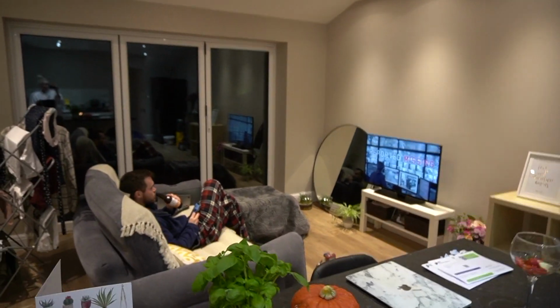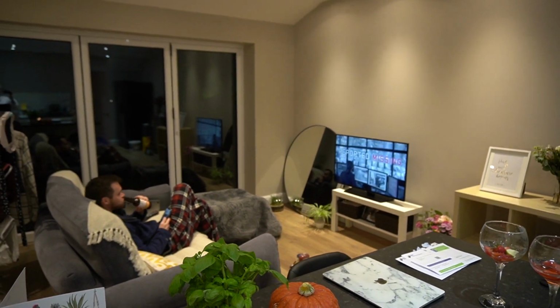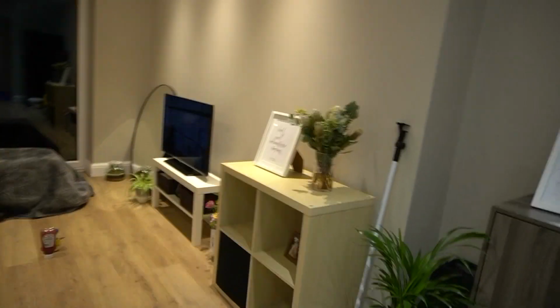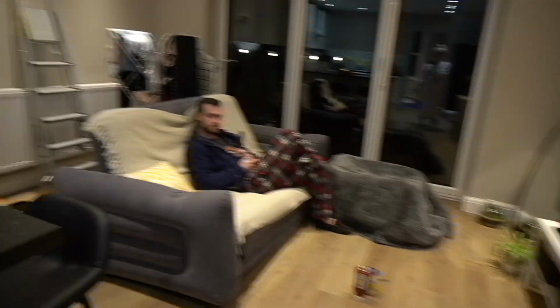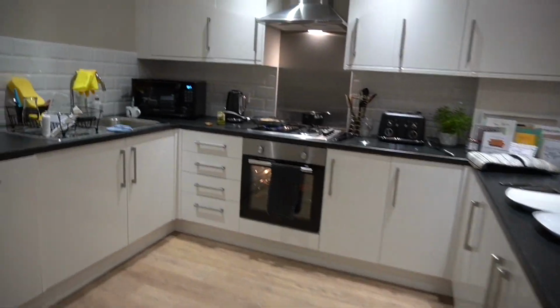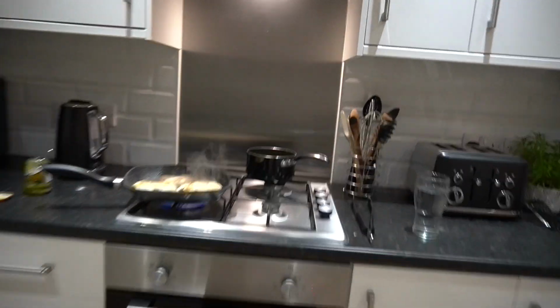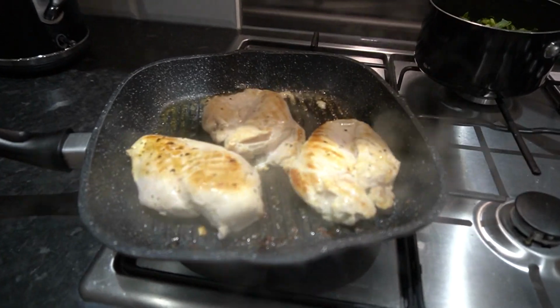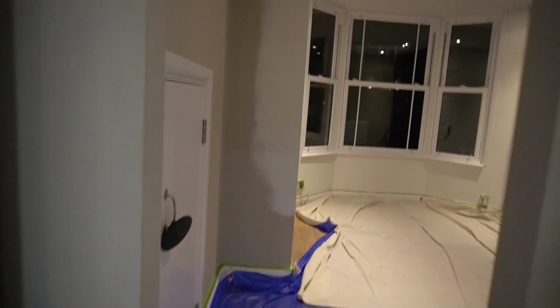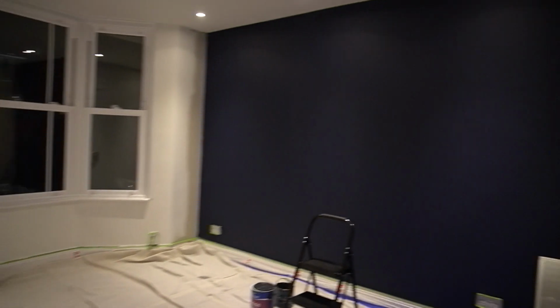This is our little temporary lounge setup. You chilling there? While I cook dinner. We want this to be more of a dining room, don't we? But while we're painting that front room, we've obviously got our blow up sofa in here. Excuse me, just burped. I'm cooking some chicken and potato wedges and veggies, and we've had some cocktails, and this is the amazing wall.